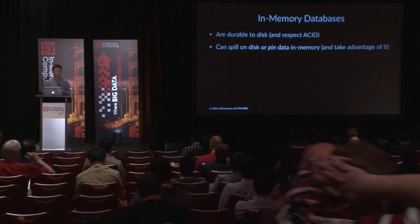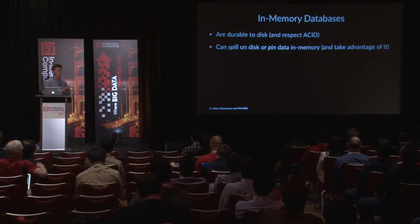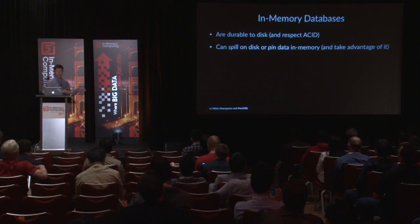An in-memory database can actually spill on disk. What does it mean, spill on disk? If you put more data into a database than there's memory in the system, they will put as much as they can into memory, but then the rest will be spilled on disk.